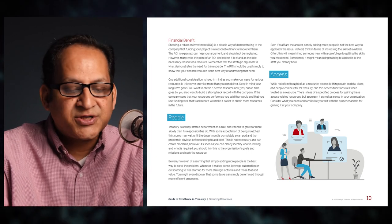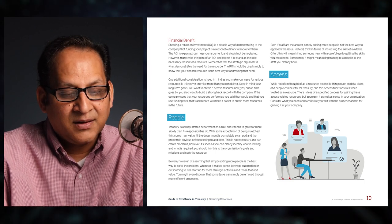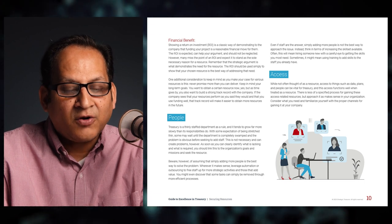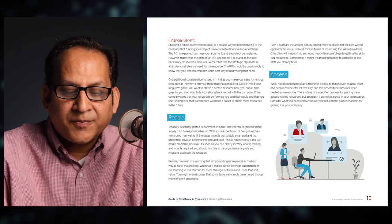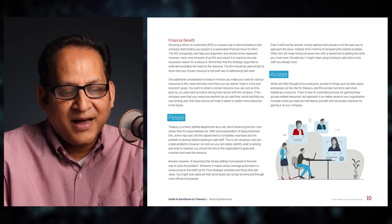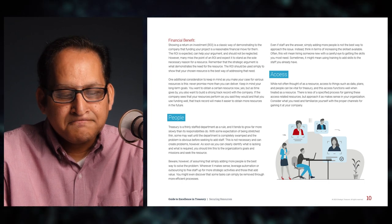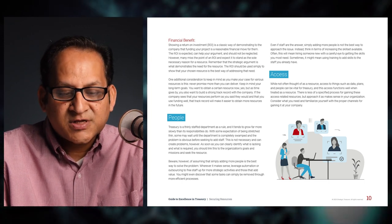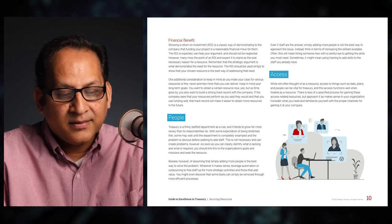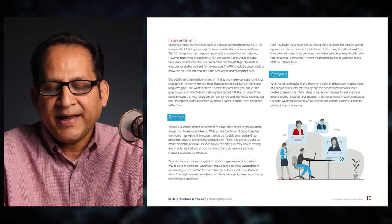One additional consideration to keep in mind as you make your case for various resources is this: never promise more than you can deliver. Keep in mind your long-term goals. You want to obtain a certain resource now, yes. But as time goes by, you also want to build a strong track record with the company. If the company sees that your resources perform as you said they would, and that you use funding well, that track record will make it easier to obtain more resources in the future.